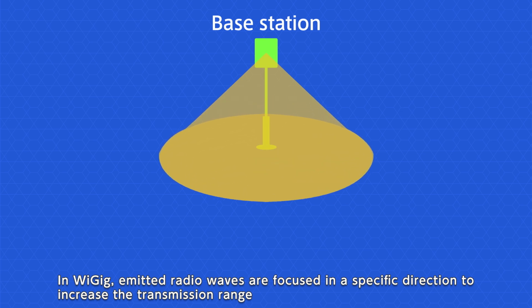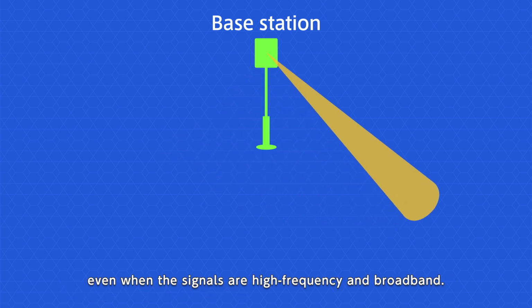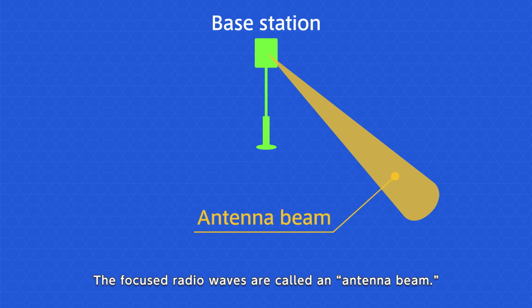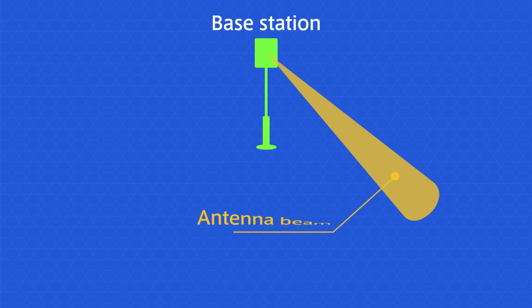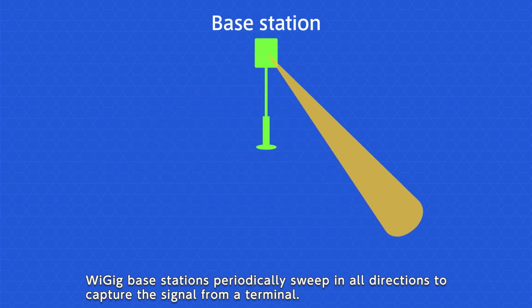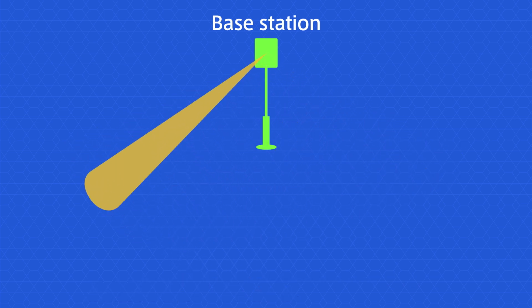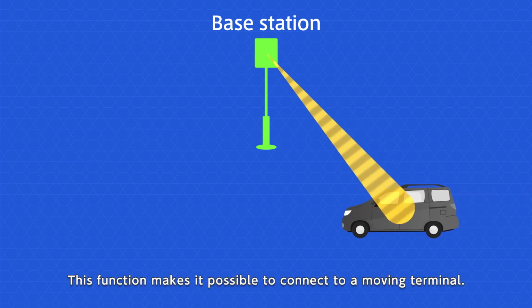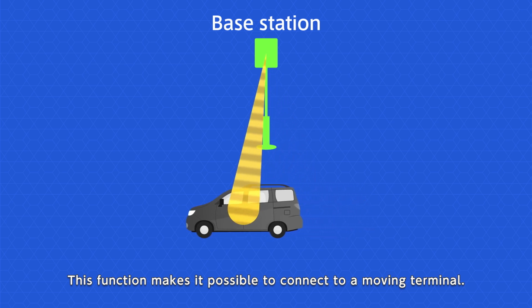In WiGig, emitted radio waves are focused in a specific direction to increase the transmission range even when the signals are high frequency and broadband. The focused radio waves are called an antenna beam. WiGig base stations periodically sweep in all directions to capture the signal from a terminal. This function makes it possible to connect to a moving terminal.